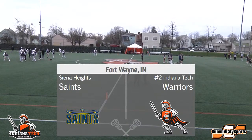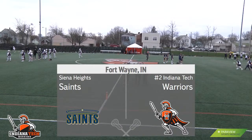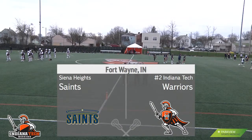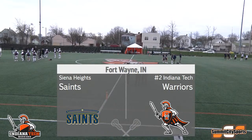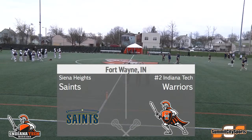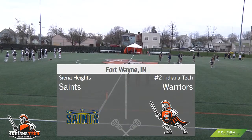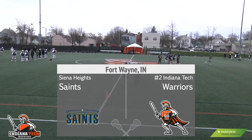So since the last time Indiana Tech played here at the Warrior Athletic Field, two games at Lourdes and at Taylor, dominant efforts for the Warriors, winning both of those, a combined plus 34 goal differential, a 20-5 victory against Lourdes on the road. It was just 9-4 at halftime, but a second half explosion for Indiana Tech powered them to the win. The score went 10-5 in the third quarter, and then the Warriors came and scored 10 unanswered goals to balloon the score to the eventual 15-goal win.